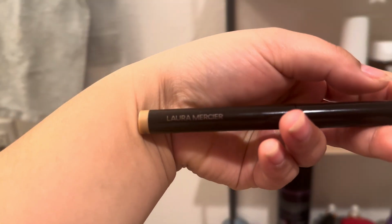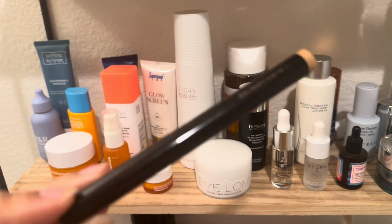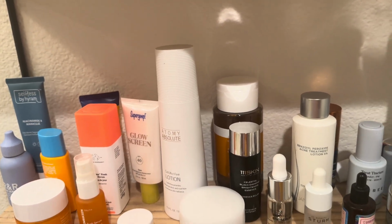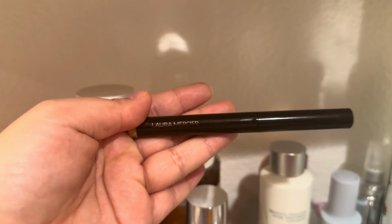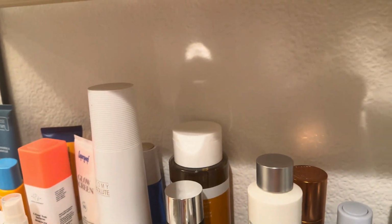Then we also got the Laura Mercier caviar stick. I'm not much of a makeup person, and I do like makeup, but I'm not much of an eyeshadow person, so I haven't really used it yet. But we're going to a Christmas party tonight for Corbin's job, so I might try it.